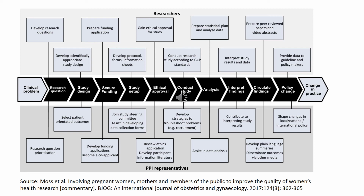They developed plain language summaries and disseminated outcomes via other media channels, which the researchers may not have had access to. And they were involved in shaping, changing, impacting on policy. And so the research, as you can see at the top end of the slide, did all of the other aspects which you would be very familiar with, but recognizing that here are the different ways that you can also involve the patients and the public, consumers and the community.